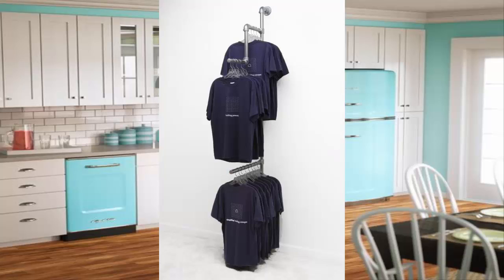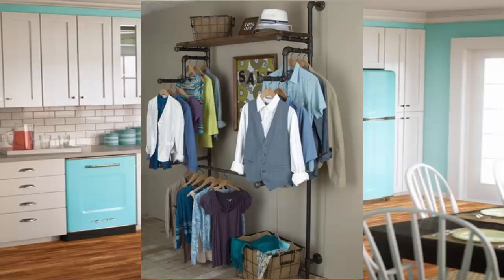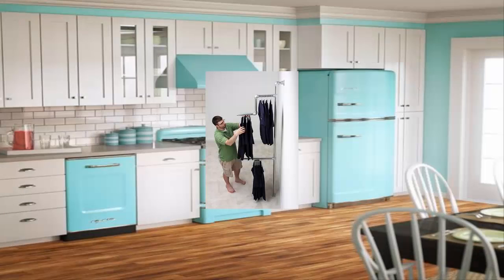4. The way you should store your shirts. No matter how tired you are, you should not let your shirts hang here and there in your small apartment. It is the top reason why your apartment will look more stuffy and smaller.